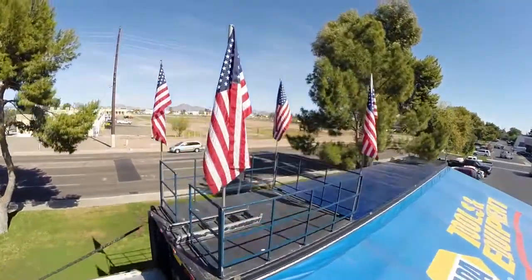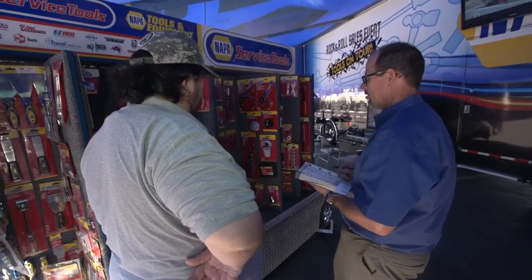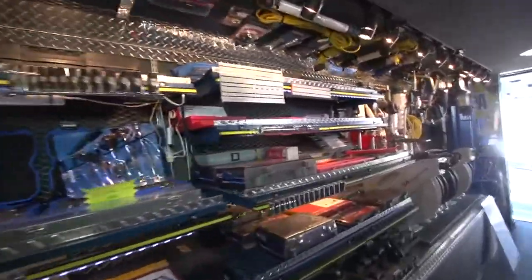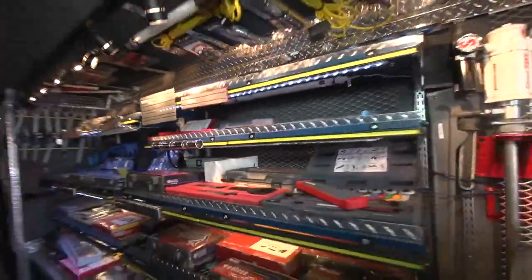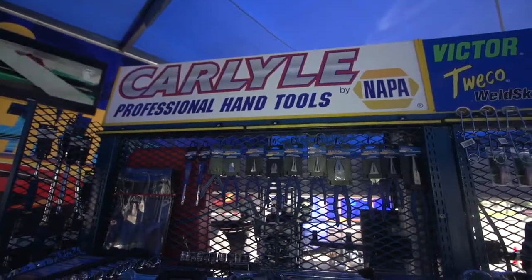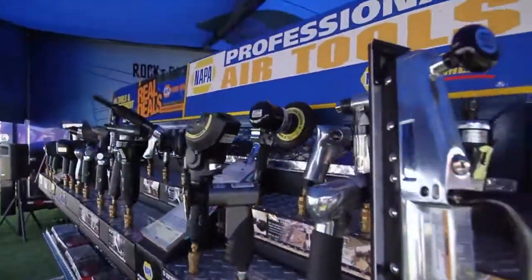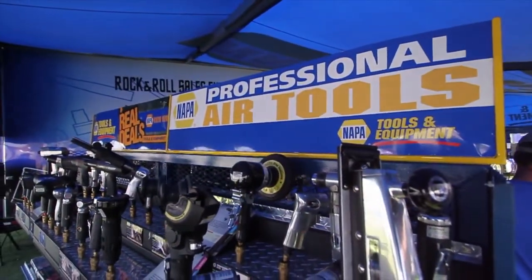Yeah, the stores do tend to see a lot of increase in their purchases and their sales of tools and equipment after the tool truck leaves. Usually we see an uptick of anywhere from 10 to 15% increase in sales at the stores, especially in T&E. I mean, that's what it's for, it's a T&E truck, but overall sales 10 to 15%.